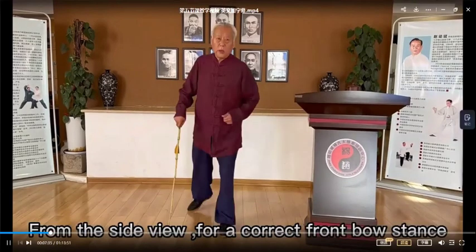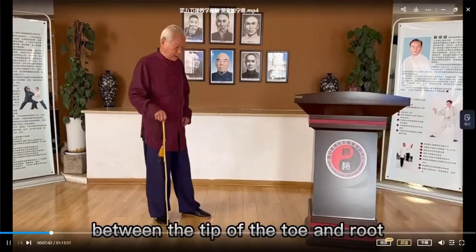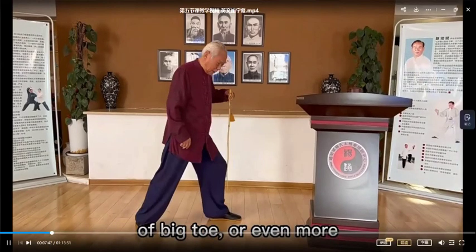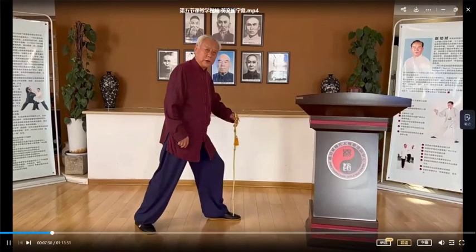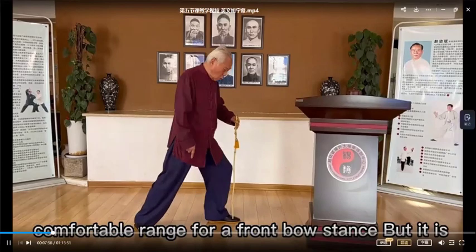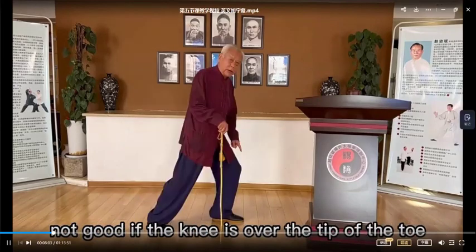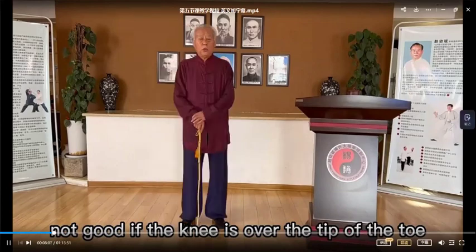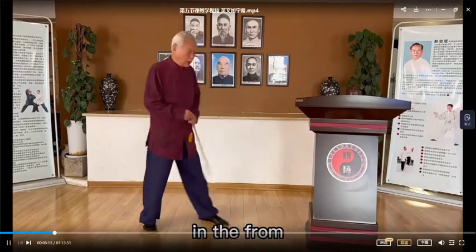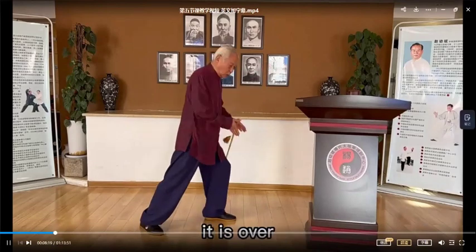From the side view, for a correct front bow stance, the position of the left knee should be between the tip of the toe and root of big toe, or even more, perpendicular to the heel. This is an effective and comfortable range for a front bow stance. But it is not good if the knee is over the tip of the toe, because the force would be shifted forward. For example, in the front brushing knee in twist step, the knee must be here, but now it is over, the weight is shifted forward.